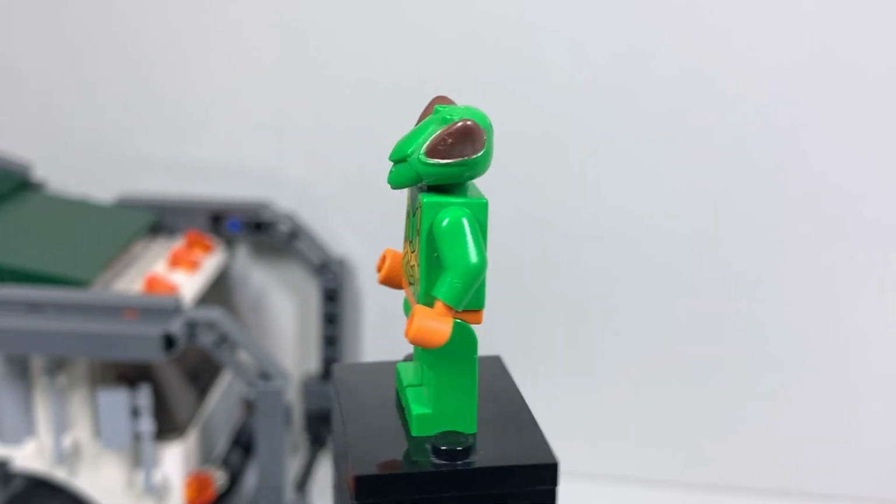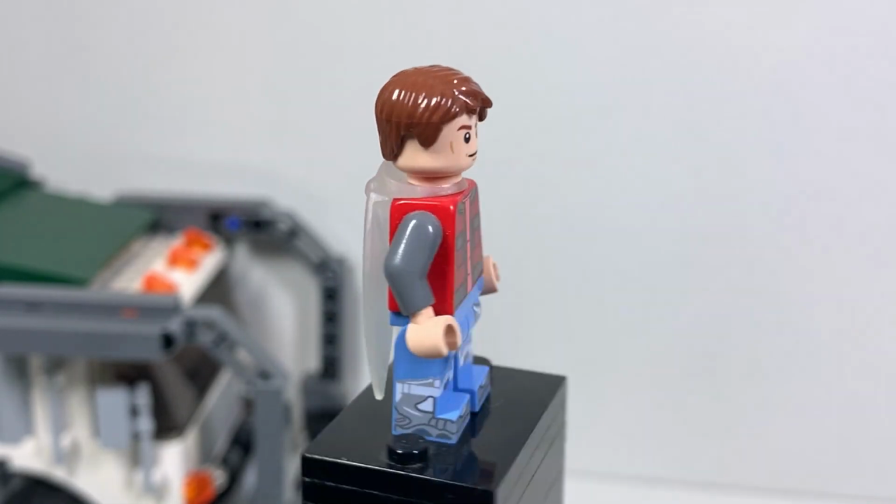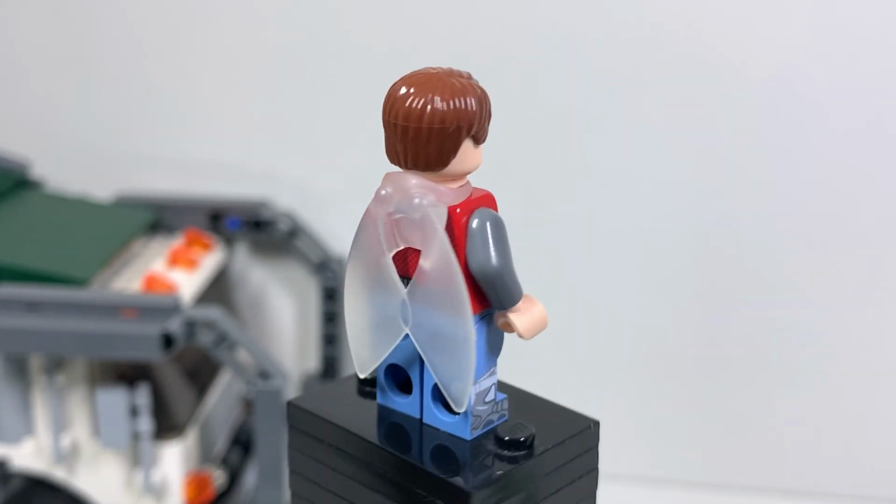I also wanted to show off the wings on a different minifig release with a regular head, since Twitch's head has been molded to be fitting for those wings. These things look great honestly on just about anyone.